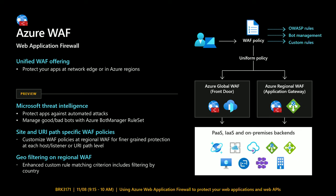We have more. You've been asking us for more specific policies, for example, site and URI path policies. Also, you've been asking us for geo-filtering. So you can say, for example, I don't want any traffic to come from country X to me. You can specify which countries you like or not. Or you can say these VMs can get traffic only from this place versus the other place as well. And again, guys, lots of details in the presentation here.